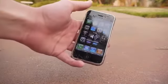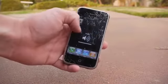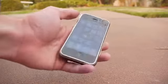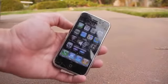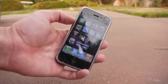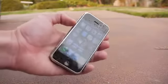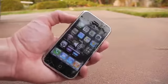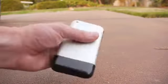iPhone 2G did not survive the front-facing drop test. As you can see, shatters all around the screen. Looks like something is glitched with the volume rockers, because it's giving me a full ringtone or a full blast. But when I'm trying to scroll down here, it's going back up. So we can see that something is up with this phone.